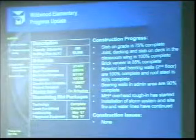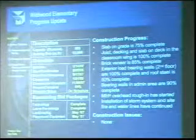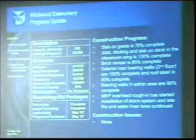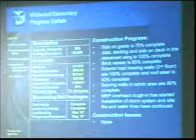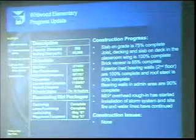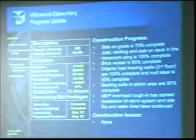Just as a recap, slab on grade, which is basically your flooring on the first floor, has been placed with the exception of the admin area, which you'll see in the photos. We've poured our slab on deck for the flooring of the second floor. So that means that area is enclosed and that can be worked in. But with that being said, we'll move on to the photos.